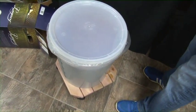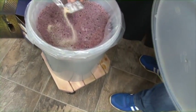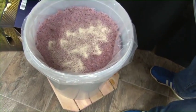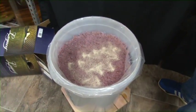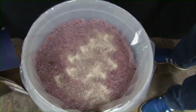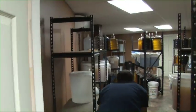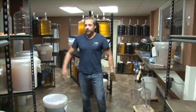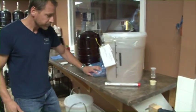And then all this is sprinkling it over. I recommend just letting it sit and settle, you know. Some people may stir it, you know, whatnot like that, but. Is that the warm room, the fermentation room? Yep. Oh yeah. And as you can tell, it's warm back here. Yeah, that's the warm room, sure.